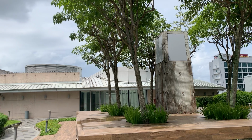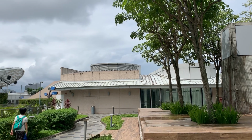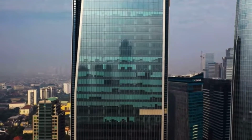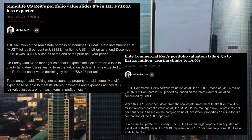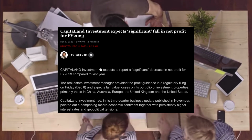The revaluation saga that has haunted many? Recall many REITs and companies, especially REITs with substantial exposures to overseas properties, were badly affected by declines in valuations in their underlying properties, which in turn caused their gearing ratio to jump. Manulife US REIT, Elite Commercial REIT, and even Capital and Investment, the real estate giant, just to name a few.